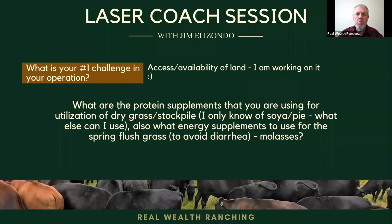Okay, then you ask, what are the protein supplements that you are using for the utilization of the dry grass as stockpile? You said you only know of soybean meal, and what else can you use? Also, what energy supplements to use for the spring flush to avoid diarrhea? And you ask if molasses will be a good choice. Is that it? Yes. Okay, then I'm going to do my best and answer the best I can. Thank you.